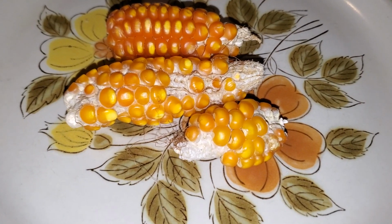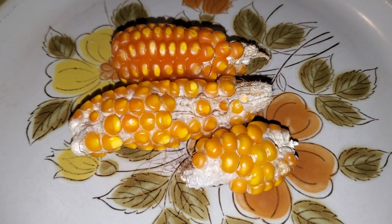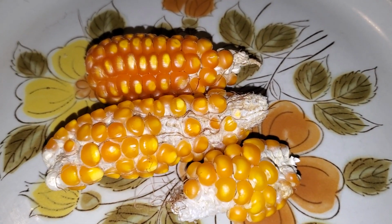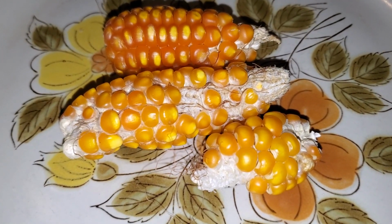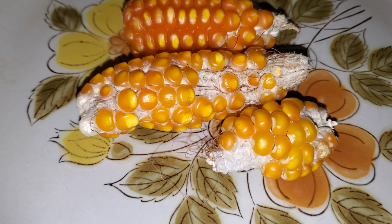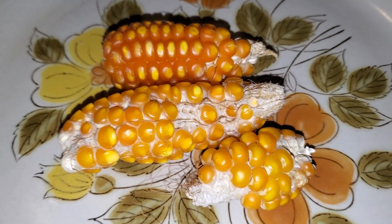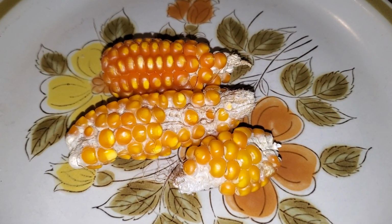And I was really hoping it was because of the region, this particular yellow dent. It's not even a dent corn. It's a full on, is it a flint corn when it's rounded like that? But either way, I was hoping because this came from northern Mexico that this would be a corn that was more suited to my area and not as day length sensitive, but it didn't work out that way.